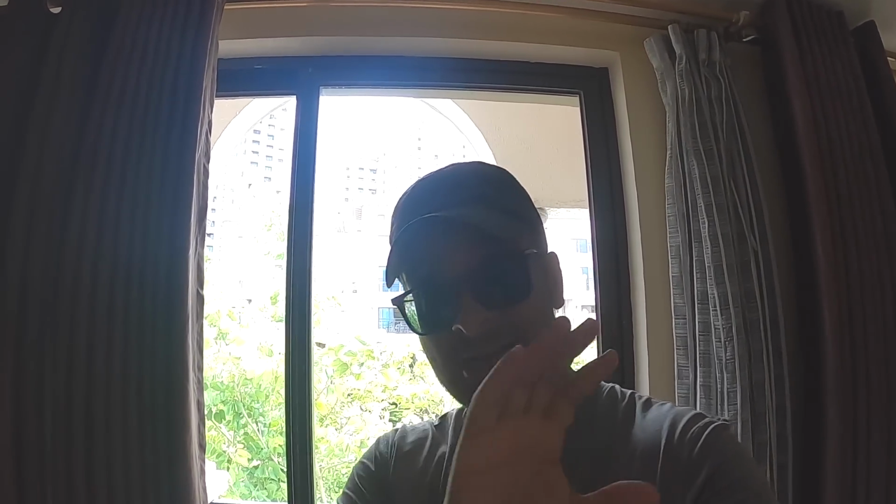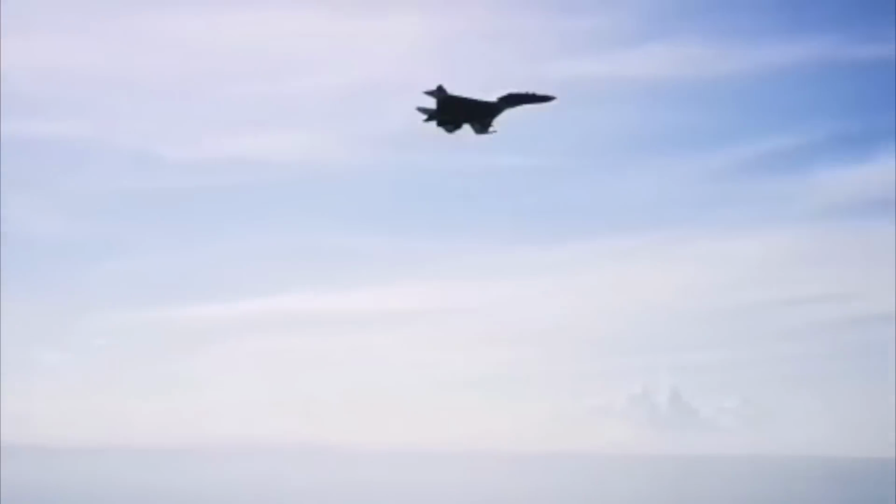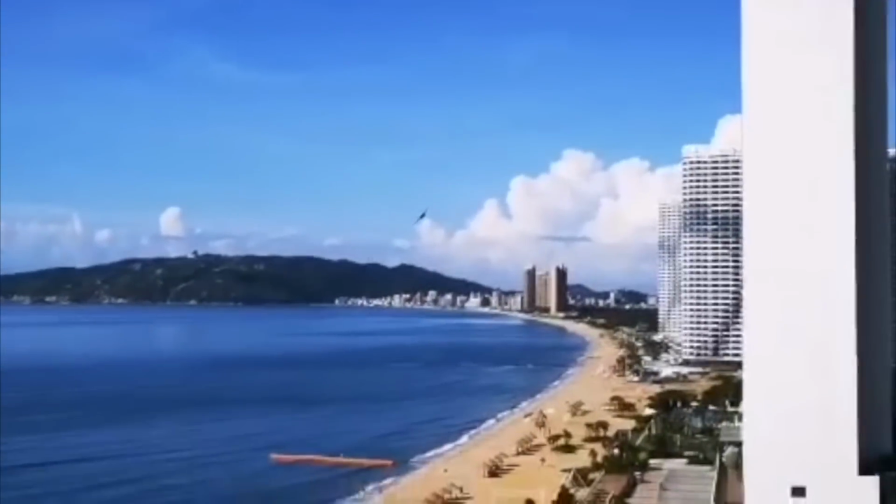So it's pretty cool. I'm gonna try to get a video because my friend said he captured them at one point, flying past the apartments over the beach. And so I'm gonna insert that video here if he can send it to me. This is gonna be super disappointing if I don't have that footage to put in here at this point.